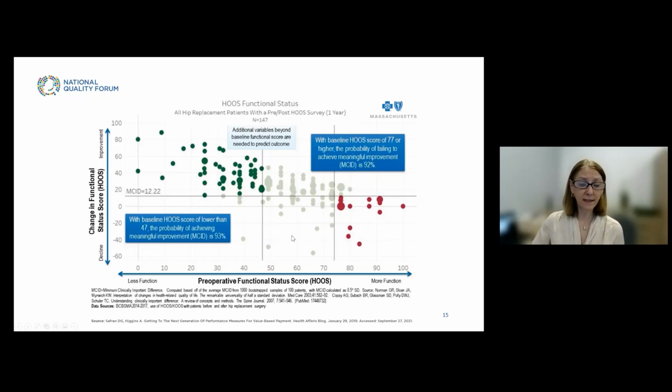These data come from some work I led at Blue Cross Mass, and essentially what it's showing us is that for patients who had a hip replacement surgery, the baseline functional status is a very strong prognosticator of whether that surgery will help the patient or potentially harm the patient. What we can see here is that a baseline score of 77 gives us almost near certainty that the patient will not be helped and may be harmed by the surgery. They're simply too high functioning for the surgery to be the right solution at this point in time. On the other hand, for patients with a score of 47 or less, the surgery almost always helped that patient.